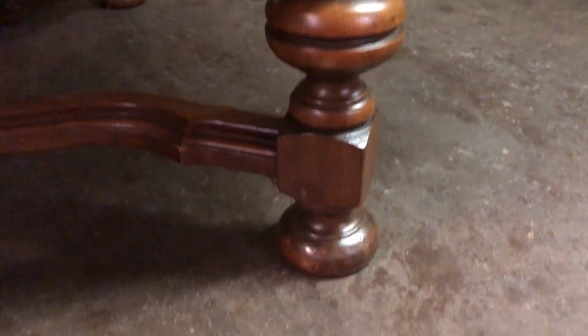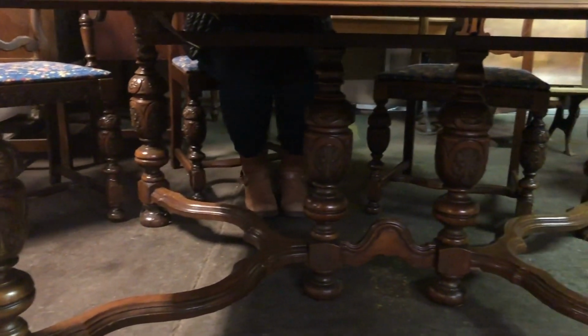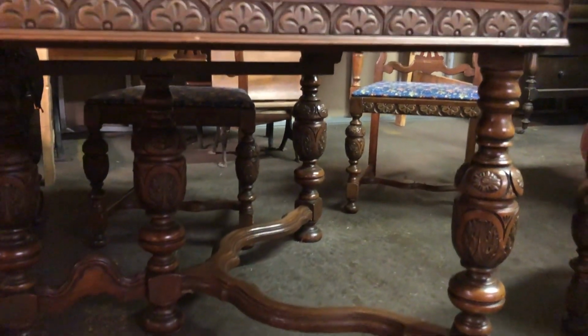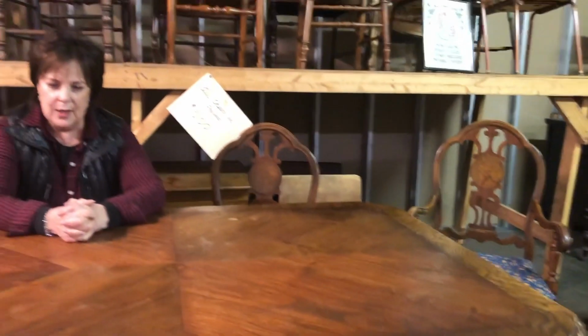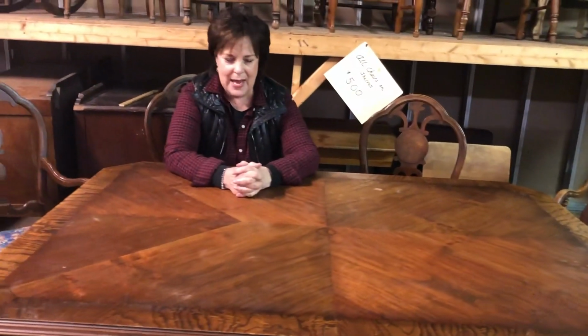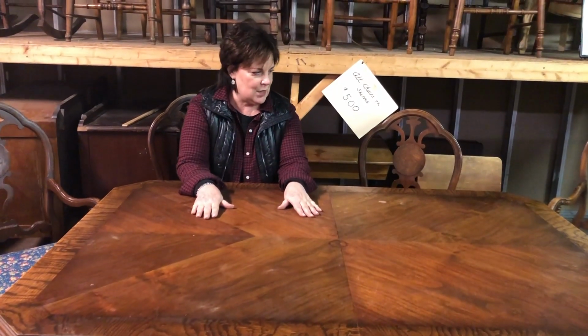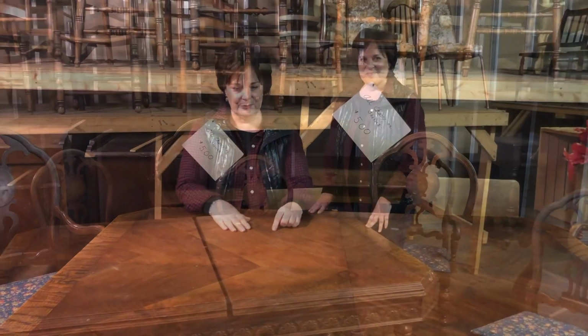Now the top does need some refinishing, and I'd kind of like to leave this decision up to the buyer as to what to do with it, whether they want the bottom painted and shabbied, or whether they want it just restored to the original finish. But I think this table is remarkable, and now let me show you why it's remarkable.